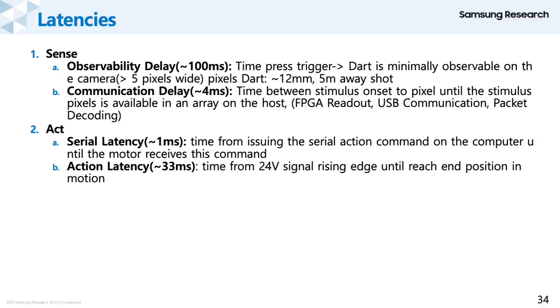field of view. We looked next at the communication delay, so the time between a stimulus onset to this being received on the actual host. We characterized this to be around 4 milliseconds. We also have a serial latency of around a millisecond until it actually starts to move the motors. And then we have an action latency of around 33 milliseconds to move the distance of the dart to avoid it and not collide with it.